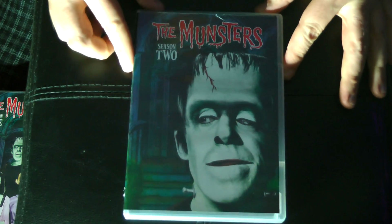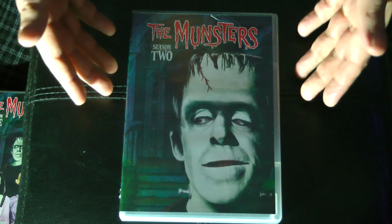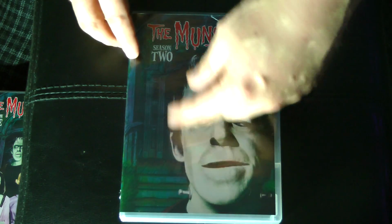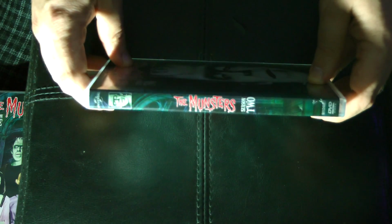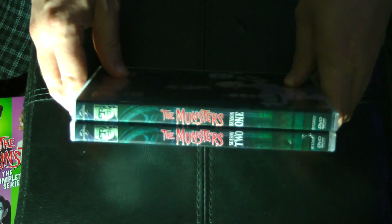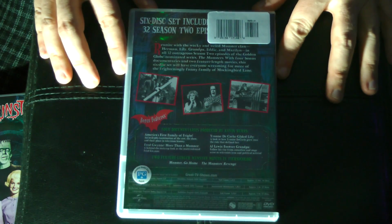And then here we have season 2. Much nicer and shelf-friendly than the original Herman's Head release. Although they still made Herman front and center on there. There's a little scratch on the case. I thought it was dust. And then the spine there basically lines up pretty much perfectly with the season 1 set. So there you go. And then on the back, all the contents there.